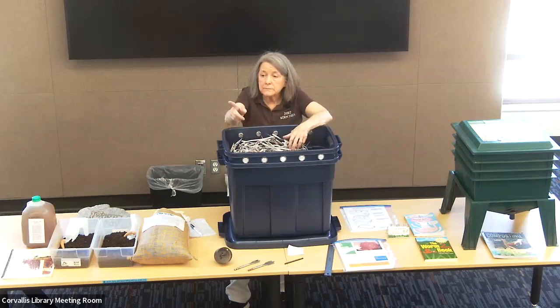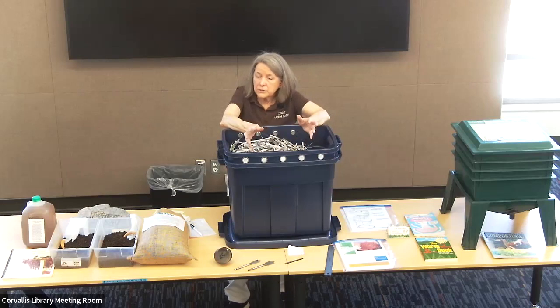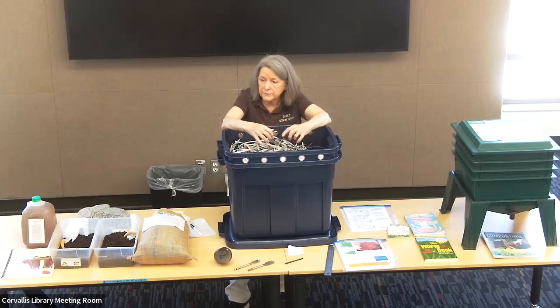So when you have too many worms, if you don't sell them as an individual, you can give them to your neighbor. You can put them in your garden. Some people say they're going to take them home and put them in their garden. The garden really does need to have good soil, and you would want to feed in the garden. You'd want to put some of your waste in the garden, because they do need highly organic material.